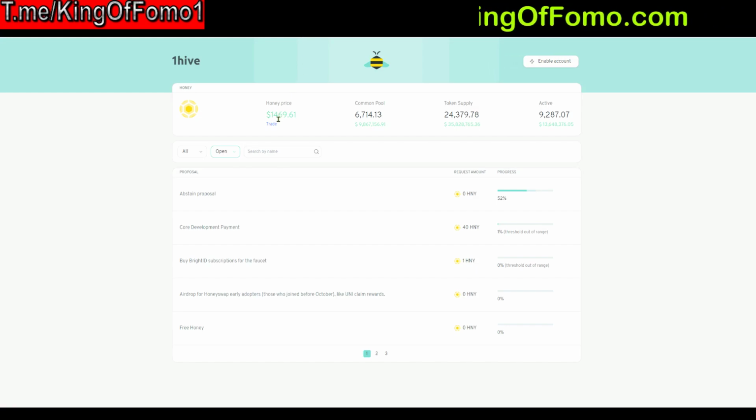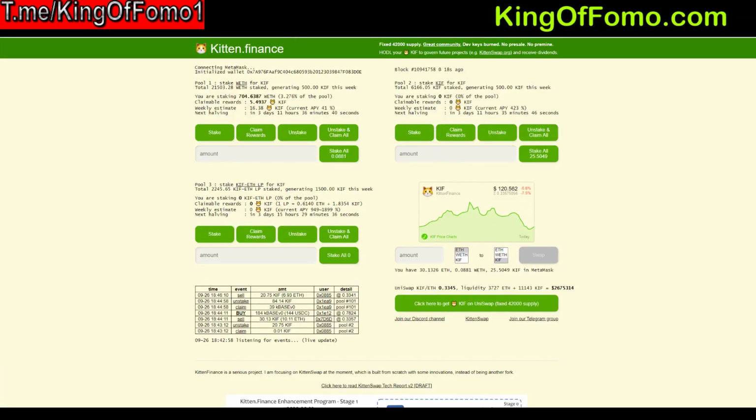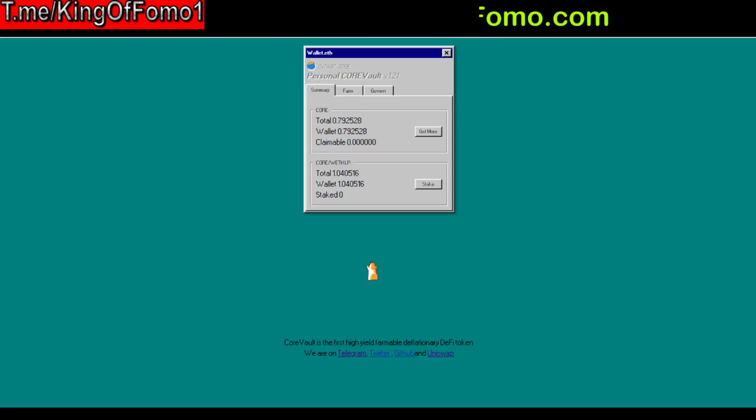And also HoneySwap doing really well at $1,469. Again, I think this one's going to sleeper rise, and then it's going to go meteor up as soon as we start to see the bridge complete and people actually are able to move coins over. But I'm not going to talk about HoneySwap or Kitten.finance in this video. Today we're going to be talking about Core.finance.